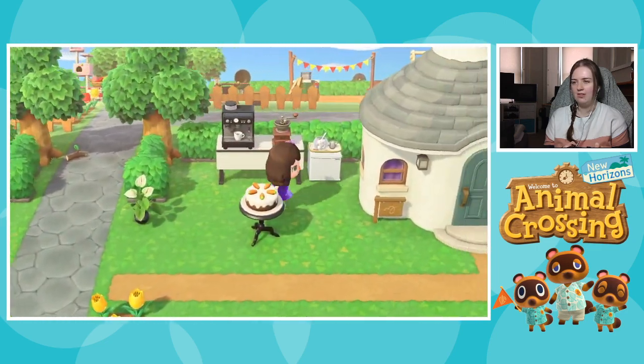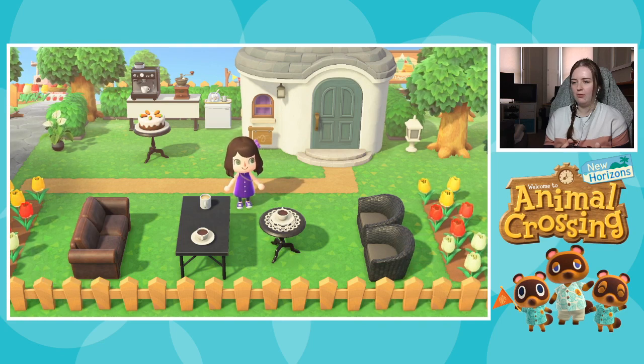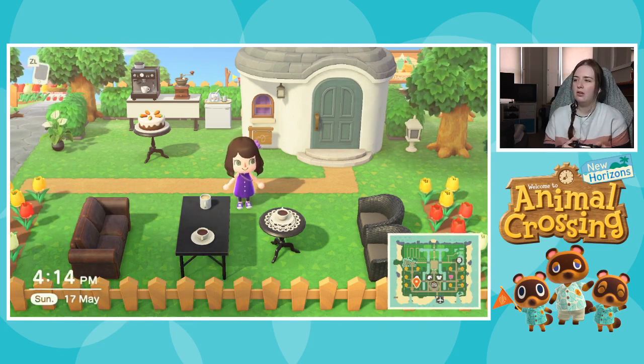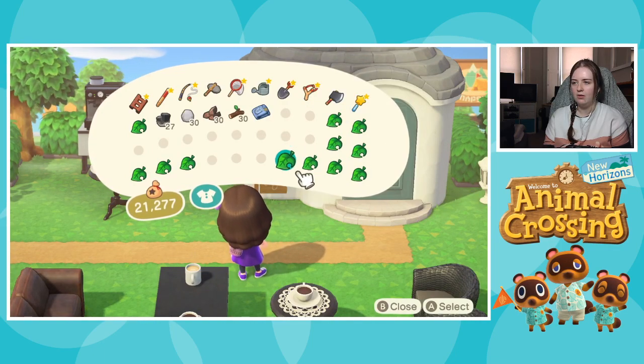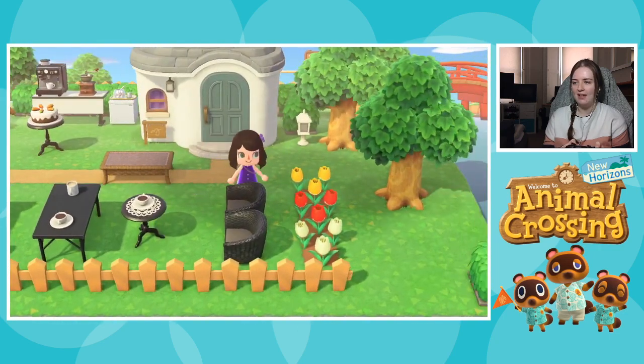Alright, cool. This is looking okay. I wonder if we should do something with the flooring here. I'm not sure. I think I'll probably leave it as it is for now. What I would really love to get is the... where are you? Here, the low table, but I want to get it in black, like this color.